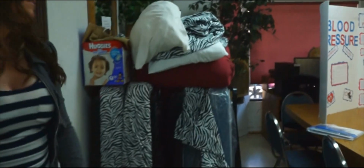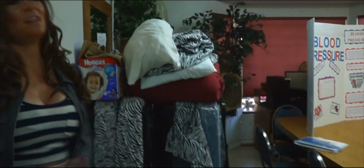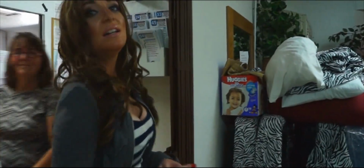This is also used as our overflow room. That is why we have cots in here. So if we do have those rooms filled up, we will put them in here because we do not want to see any children on the street. So we want to take in as many people as possible, try to keep them out.